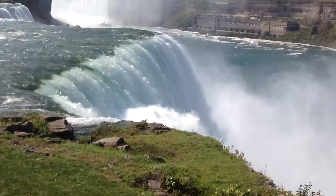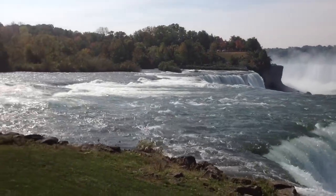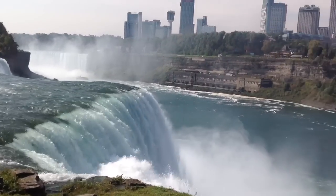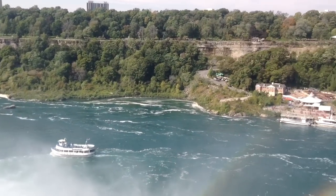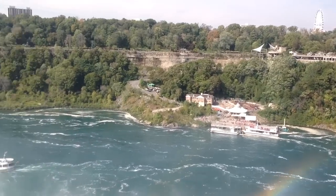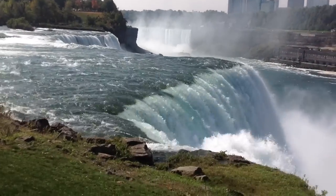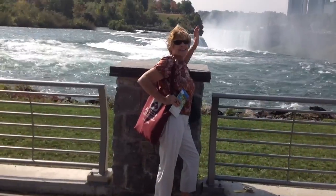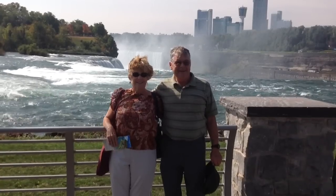As close as I can get, this is Prospect Point. We're on the American side. In a few minutes we're going to be on one of those little boats down there getting a fisheye view, and that's the Canadians over there. This is the best vantage point I've had so far of looking at the falls. Sorry for the wind noise. We're getting ready to pose. Too touristy. All right, it's going.